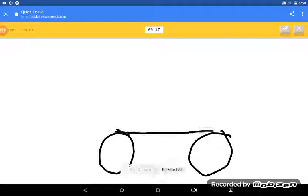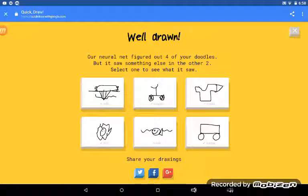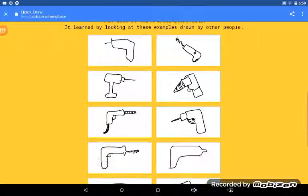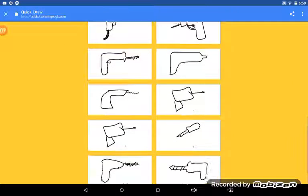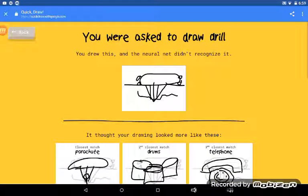Let me try. I see circle, or bracelet, or eyeglasses, or pear. Oh, I know, it's tractor. She gets tractor, just by doing that! Tractor, fish, I got fish and drill. How do people do their drills? See, that's what I did! Oh, them kind of drills. I thought they meant like the underground, like dig kind of drill.